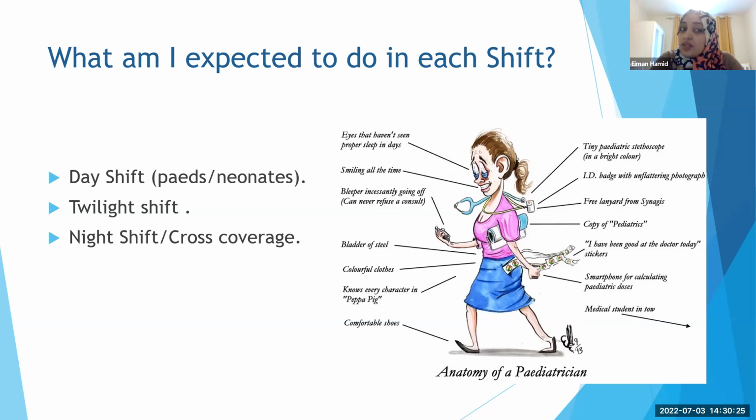Usually when you are doing a twilight shift, you cover the pediatric assessment unit. You are not involved in the ward so much because there's a long day registrar in the ward. So most of your work will be carrying the bleeps, receiving the referrals from the A&E. You can go down to the A&E and assess some of the very sick patients yourself, and triaging the patients.